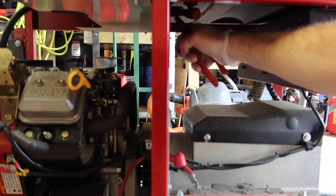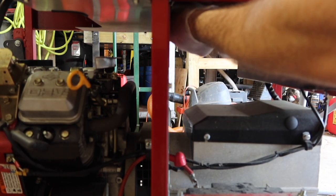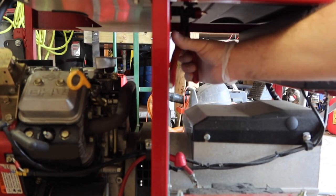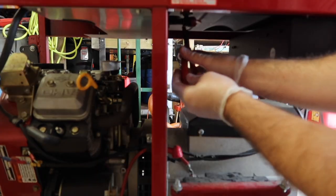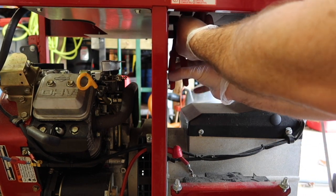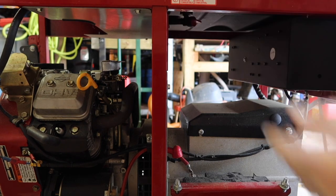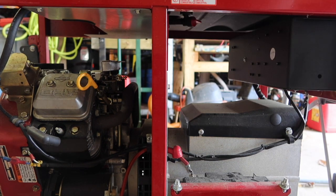See if I can pull this loose without pulling out that grommet. There's a rubber grommet that goes up into the bottom of this plastic tank. Should rotate that fuel line back and forth a few times. May have to cut the line. Let me go to the other side and try to pull.